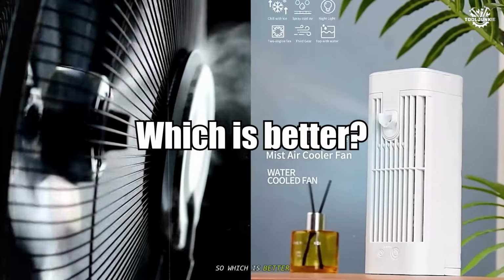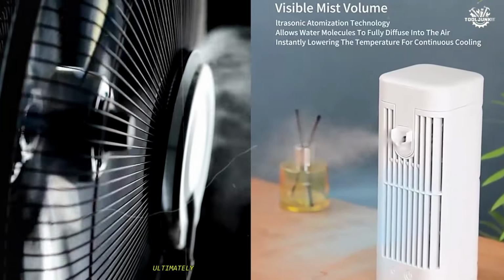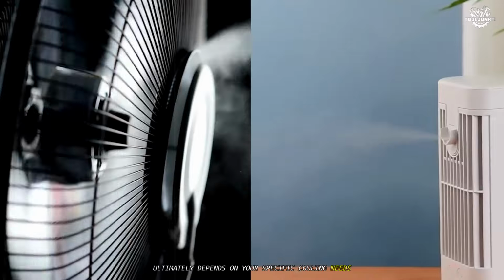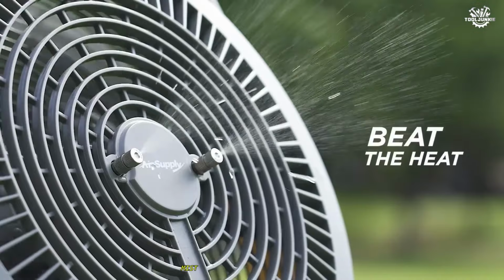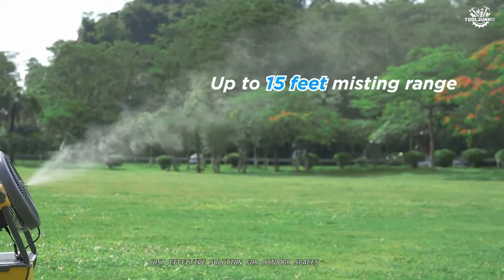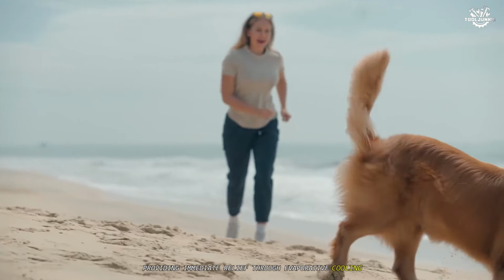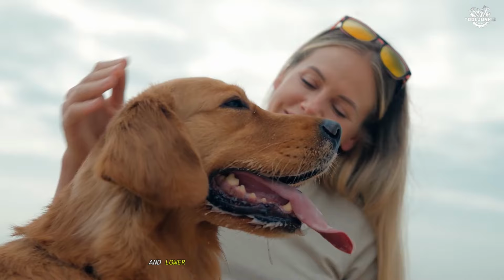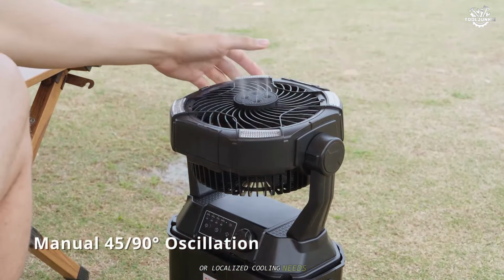So, which is better? Choosing between a mist fan and a portable air conditioner ultimately depends on your specific cooling needs, climate conditions, and usage environment. Mist fans offer an energy-efficient, cost-effective solution for outdoor spaces and dry climates, providing immediate relief through evaporative cooling. Their portability and lower operating costs make them attractive for temporary or localized cooling needs.